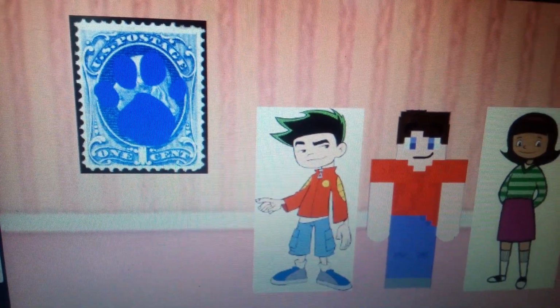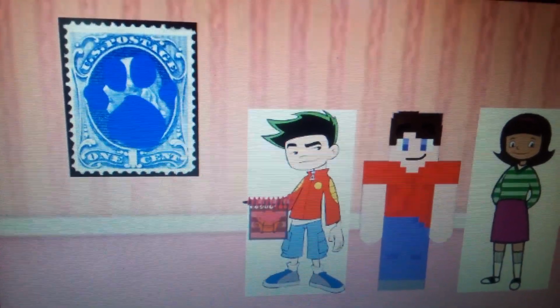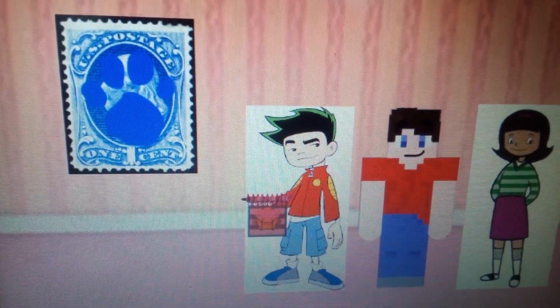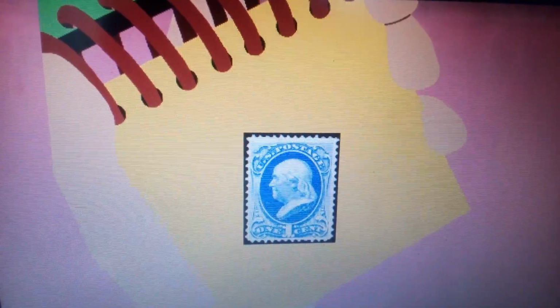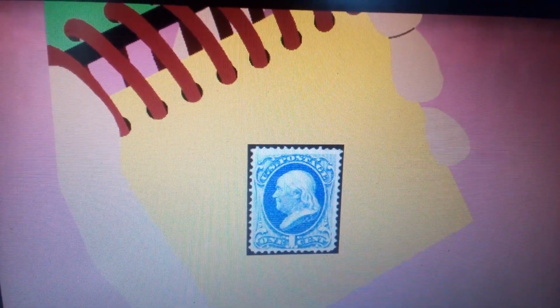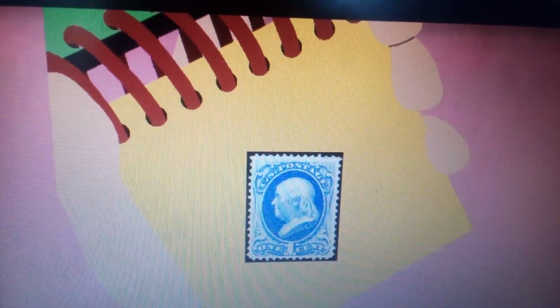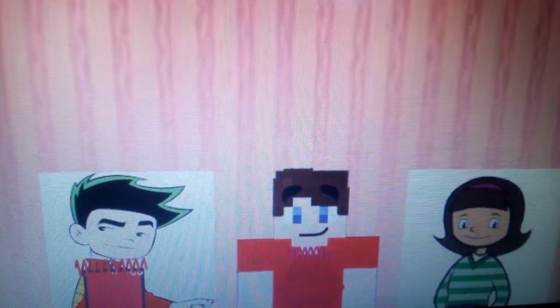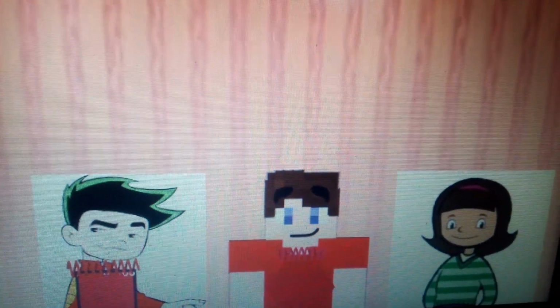Well, you know what we need? Our handy-dandy stamp. Nope. Notebook! Okay, our second clue is a stamp. First, let's draw a rectangle. Then some squiggly lines here, outside for the border. And then, a stamp. So, we're trying to figure out what blue ordered in the mail.